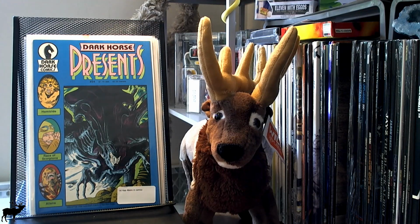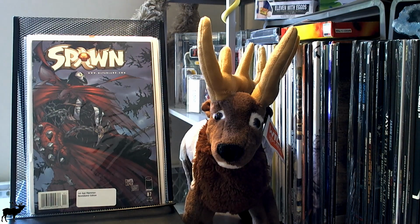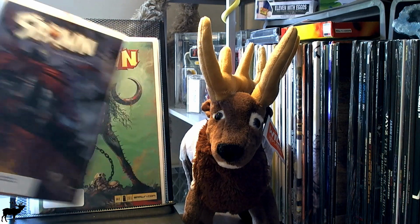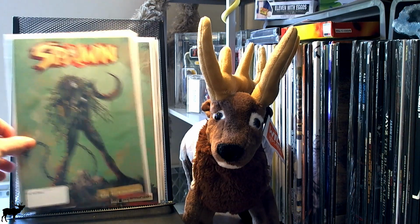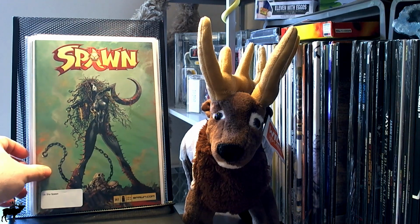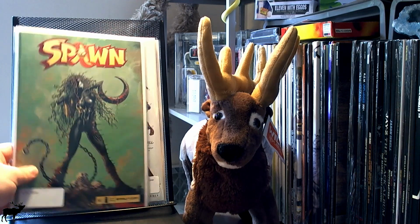I picked up Dark Horse Presents number 24. This is the first appearance in comics of Aliens. Picked up Spawn 87, the newsstand edition. This is also the first appearance of Mama. Picked up 2 copies of Spawn 141, the first appearance of She-Spawn, and I can guarantee you that at least one, if not both of these copies, will be given away at some point.